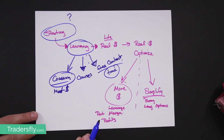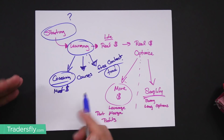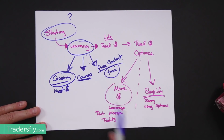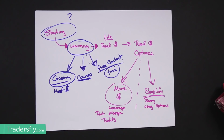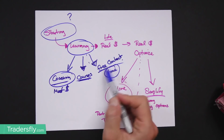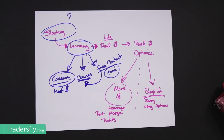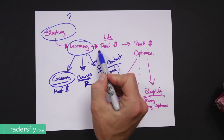It's a direct path. So it's kind of a trade-off, and that's why some people balance courses with coaching. Other people balance courses with free content. You're probably in one of those boats. Or some people just stick to free content until they're ready to go to the courses. At least these are the combinations that I've kind of seen. And then eventually you get to real money.